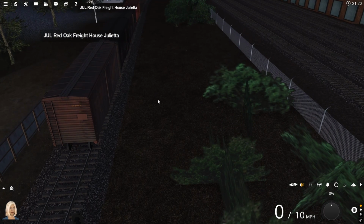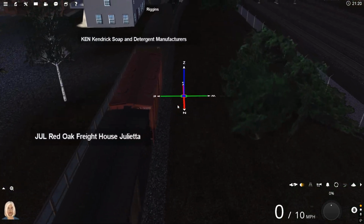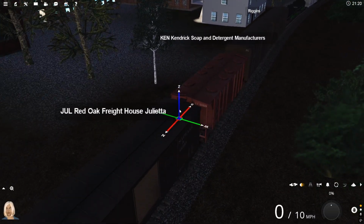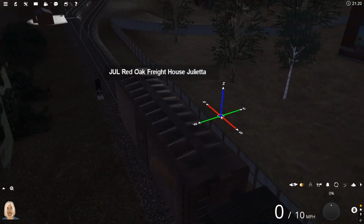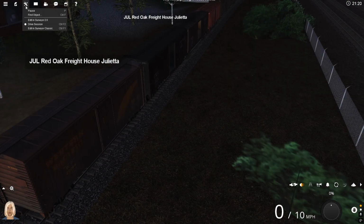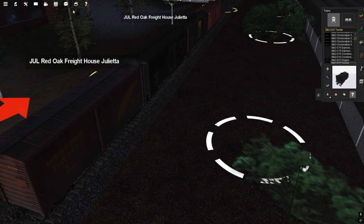Okay, so let's take a look and see what we have. Okay, so we have on the end here Julietta. Well, these need to be, oh, I see. These are empties. Okay, so let's get these classified. So I'm going to jump into Surveyor, and you get to see how this is done. So these are empties.